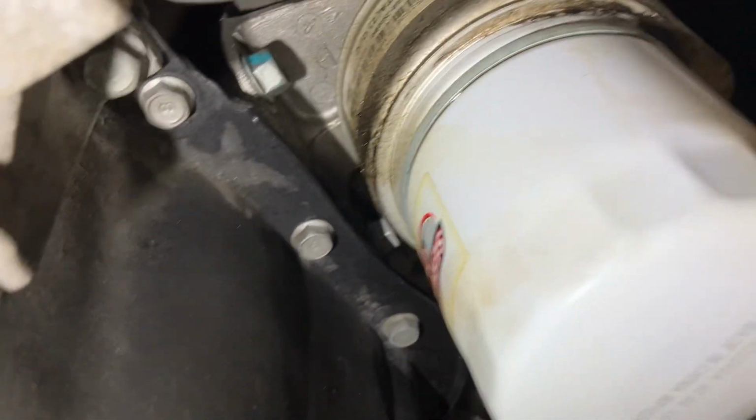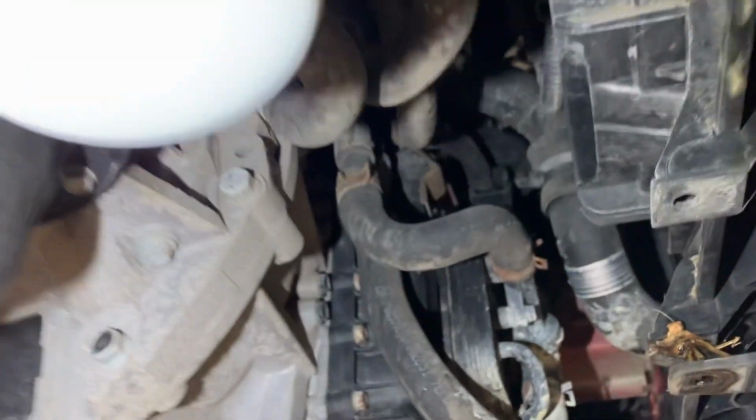I cleaned off their oil filter because it was dripping a bit, and that happens, and you can see the oil was getting on the pan and dripping back a bit. That's from the oil filter.